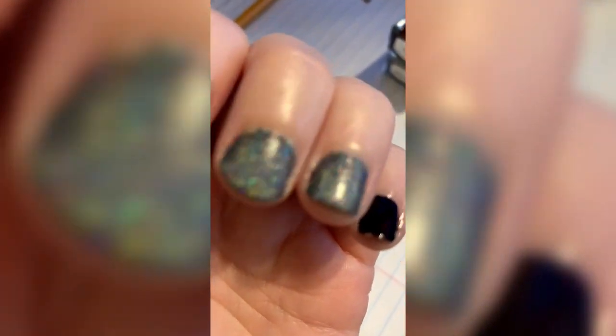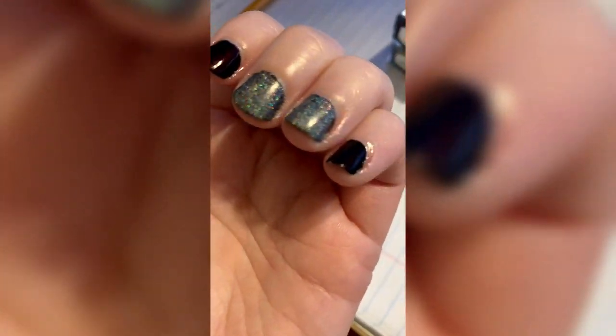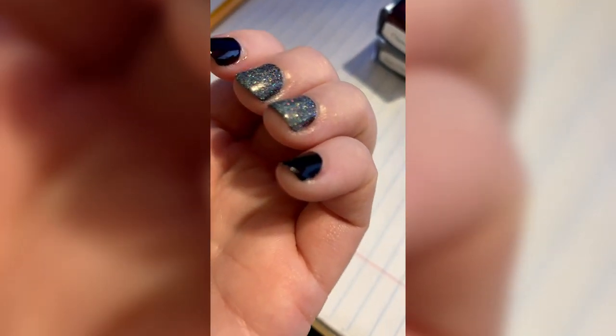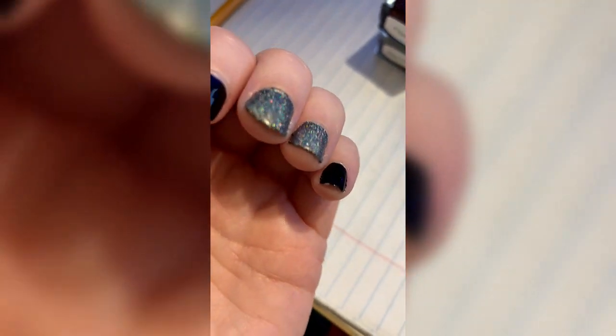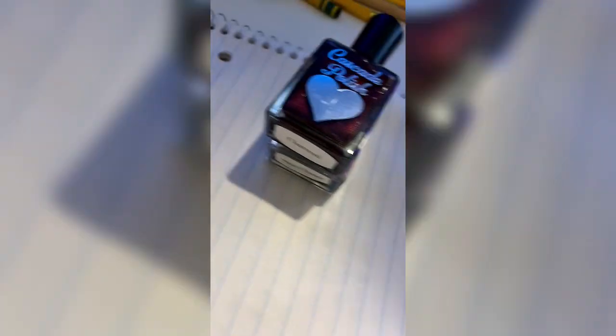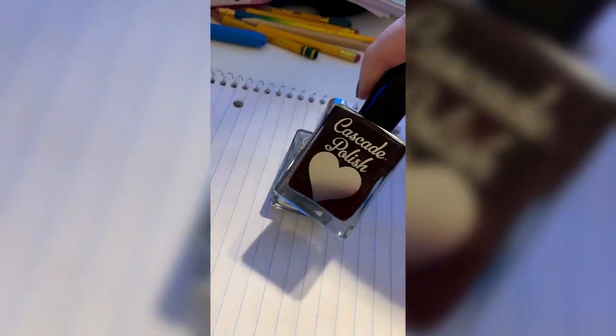I love this holographic nail polish. It's so awesome. I even bought some for my friend Louise because I was like, oh my god, you're gonna die when I send you this. I still haven't mailed it yet, but I bought it for her. Does that count? Yes, these are the two polishes I'm wearing, Star Chaser and Charcoal from Copacetic Cosmetics.